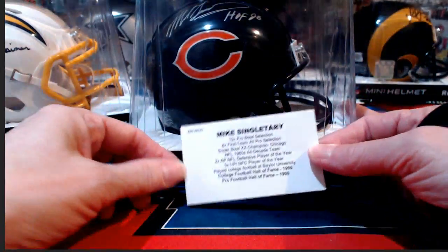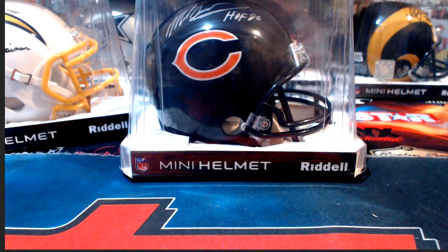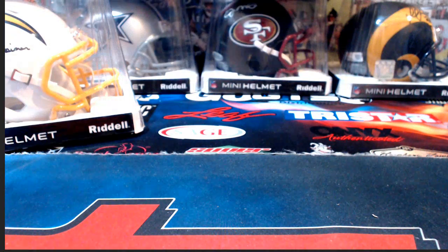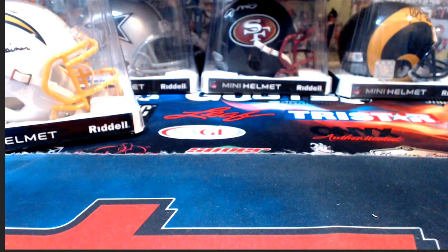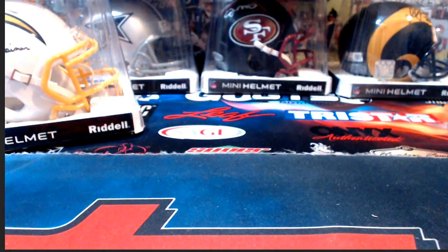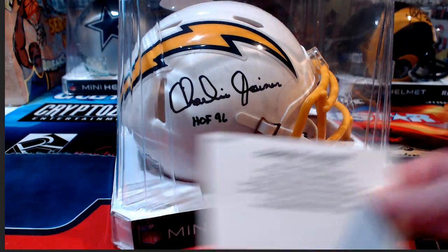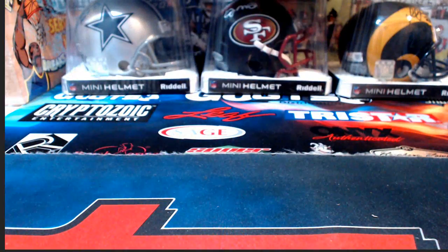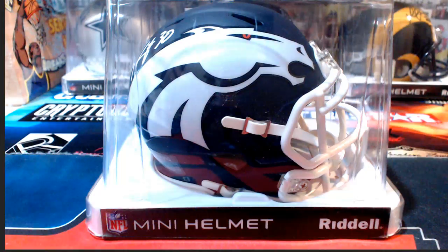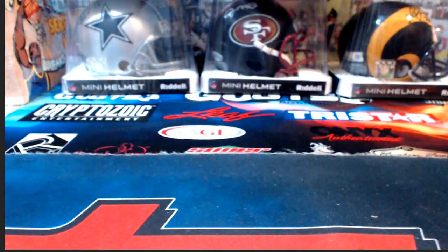All right, so to recap, we have the Bears and Mike Singletary. I'm going to need to box these back up as we go so that I can get them safely tucked away. Which means I've got to pick some of these boxes back up. And we have the Charlie Joyner here that is out for the Chargers. Next up, you've got the Broncos and Philip Lindsay.